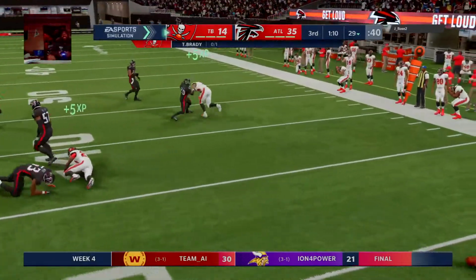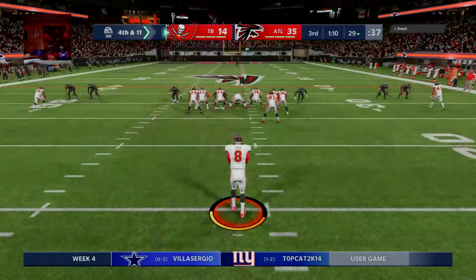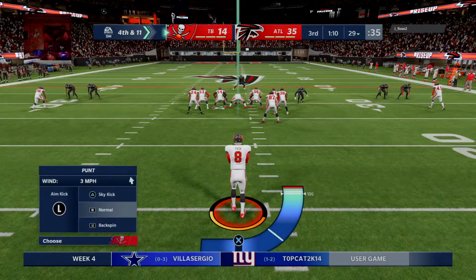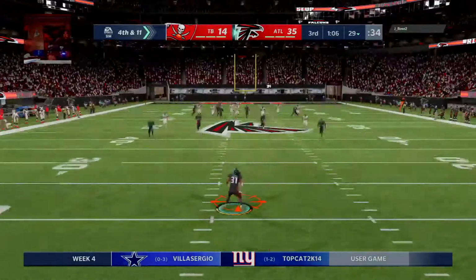And that's going to be incomplete. The coverage too good there. The contact popped the ball free, and it's 4th down. No coverage bust by the defense here. They did a nice job accounting for everybody, and that led to an incompletion.